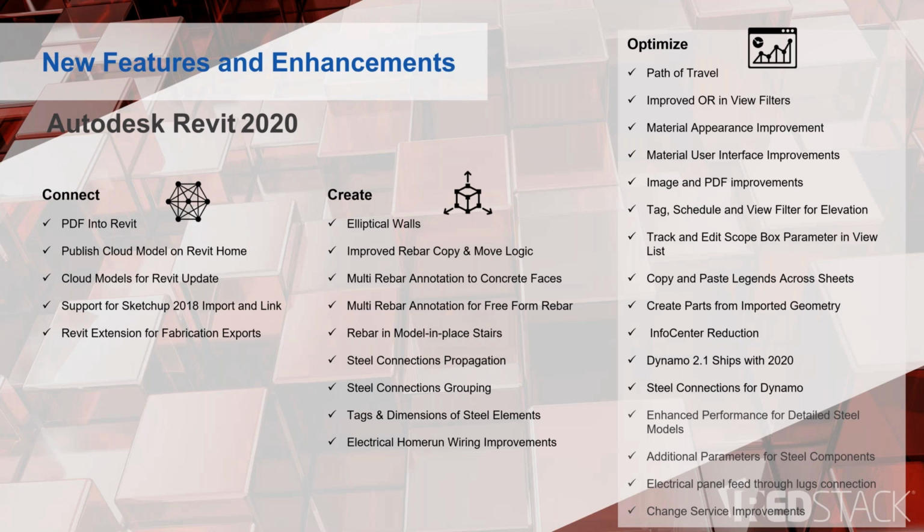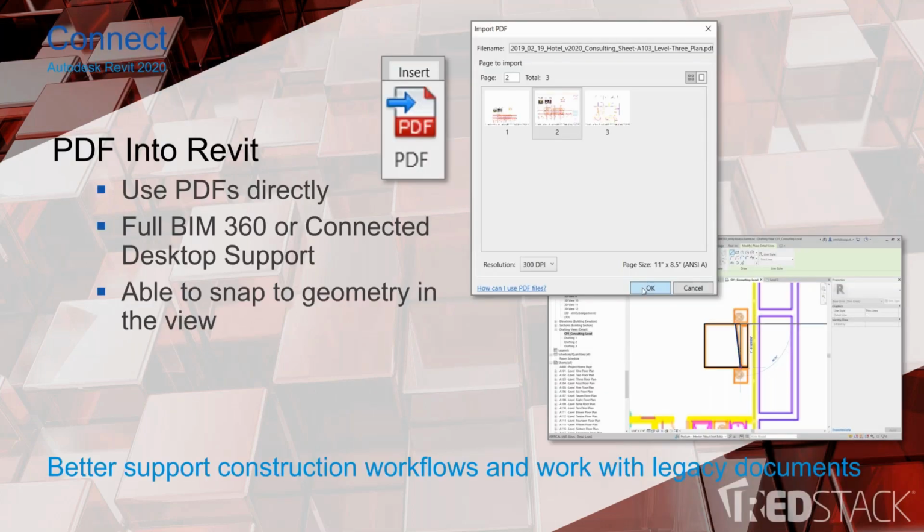Firstly, to kick off is PDF into Revit. I know this has been around for AutoCAD for a while, but now you can insert a PDF into Revit, and it's going to be placed there as a 2D object in that current view. You can also resize it. It's got the functionality of other raster images, so we can move, mirror, copy, rotate, do all that sort of stuff with the PDFs, and if it has vector data in there as well, we can pick lines on it if we want to trace over that PDF.